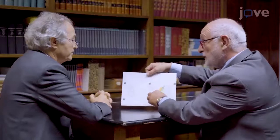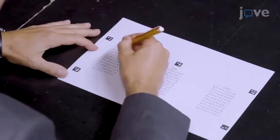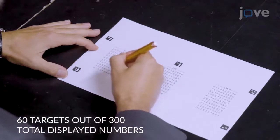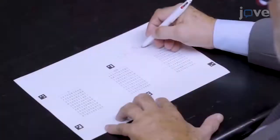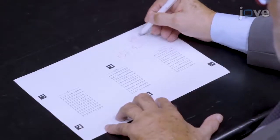For Protocol 1, provide a paper displaying 3 10x10 numerical matrices to the subject and ask the subject to sequentially scan the matrix lines while using a pencil to tick as many target numbers indicated above each matrix within 15 seconds to measure the subject's baseline cognitive performance. Then manually evaluate the performance index, scanning rate, and error rate.